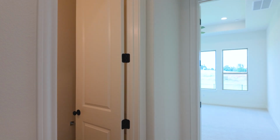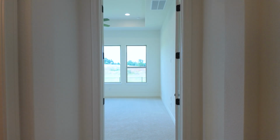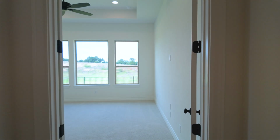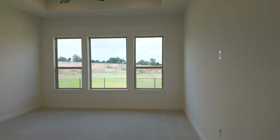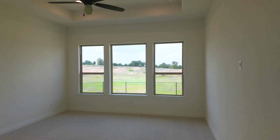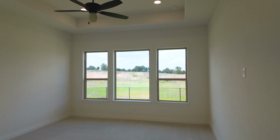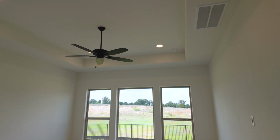Like I said, the way they appoint their homes is just so to the nines. That's all I can really tell you. And this Baton Rouge plan, they've done a phenomenal job. This right here, ladies and gentlemen, is your primary suite. I love that we have a picture window flanked by two operable windows to the left and right, and it emits so much natural light.